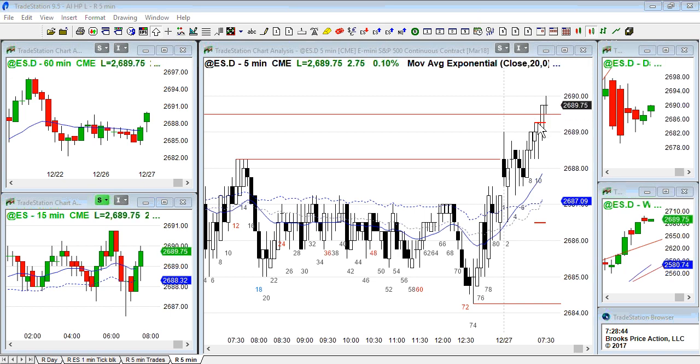Bears want to close the gap by 2 ticks. They want to get 2 ticks below the 9 high. That would increase the chances that this is a bull leg and a trailing range day. Final minute of the hour, and so far it's an okay bull bar. Bears trying to get the close above, Bears want to close below Friday's high.